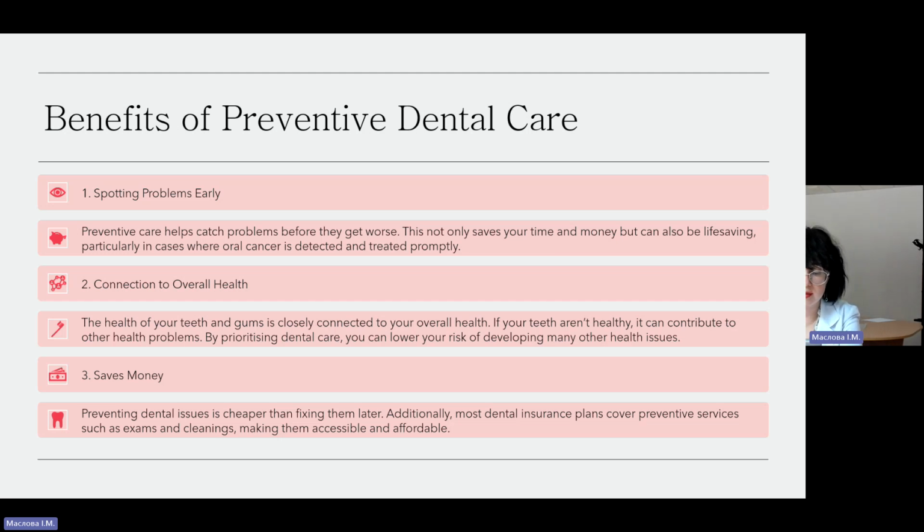Preserving the naturalness of your teeth. Preventive care promotes the longevity of your natural teeth, allowing you to continue enjoying your favorite foods and smiling confidently throughout your life.